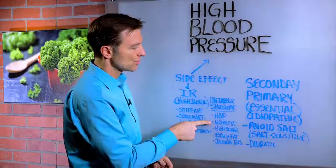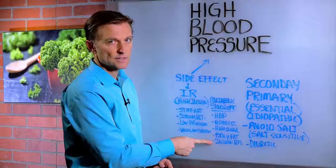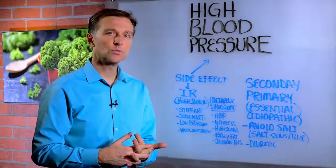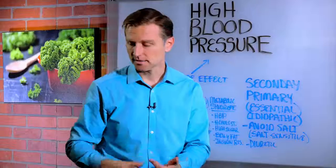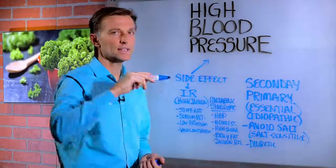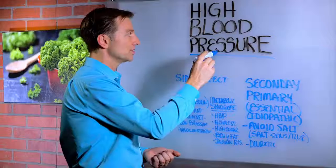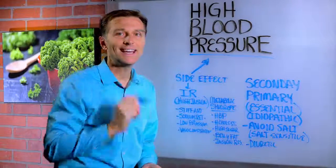All right, and then you have something called the metabolic syndrome, which is composed of high blood pressure, hypertension, high cholesterol, high sugar, belly fat, and insulin resistance. Okay, so that's interesting. Well, let's take a look. If you research insulin resistance, you're going to find it has a side effect. One of the side effects of insulin resistance, which by the way is high insulin, is high blood pressure. In other words, high blood pressure is being caused by insulin resistance, too much insulin.